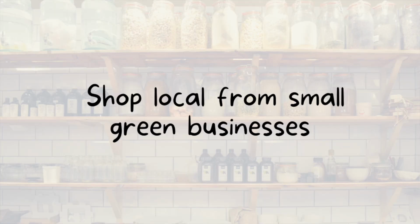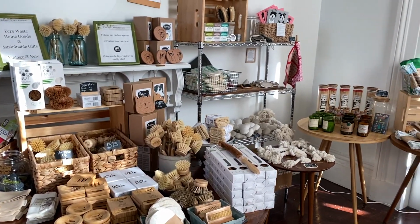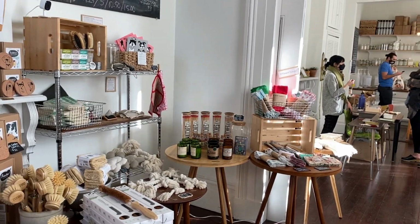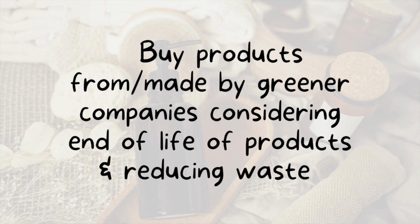Shop locally from small businesses that are in your area, especially ones that are trying to be as eco-friendly as possible. It makes such a big difference to support individuals and your local economy versus giving your money to giant corporations that don't really care about the planet. And if there's a product that you can't find locally, then shop for it from greener businesses that are trying to be more environmentally friendly and are thinking about the end of life cycle of their products and about reducing waste on this planet.